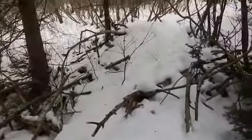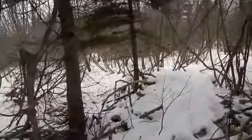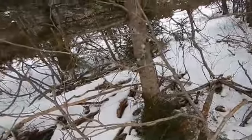Wonder if there's a rabbit den under here. When I cleared that clearing out over there by the orchard, all the pieces of alder went into here. So I'm just still with that alder pile.